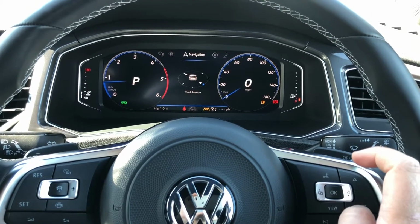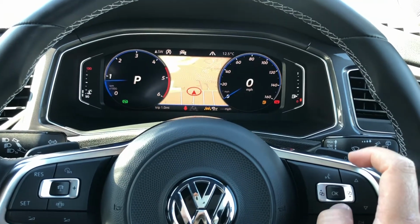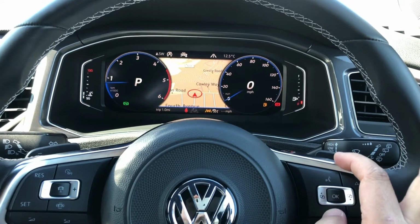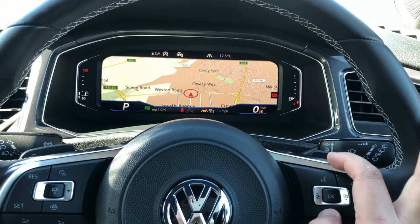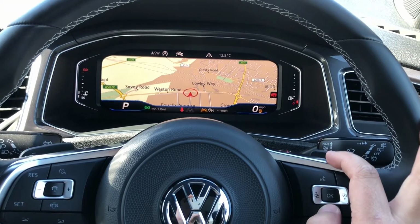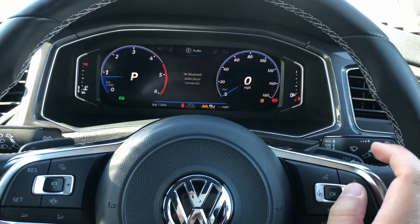Also, you'll be able to display your satellite navigation directly ahead of you, which is a great safety feature as you won't have to take your eyes away from the road much, and you definitely wouldn't need to look in the center of the console. You can change the view to have a nice widescreen 3D setting as well, or you can change it to a 2D mapping as well, whichever you prefer, with customizable screens to suit your needs.